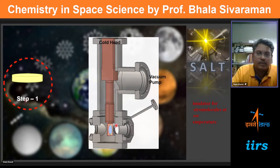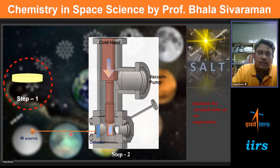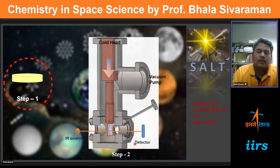So there's another version of it. We just want to show you how it is done. The virtual thing. So the chamber is there, which is at very low vacuum. Then the window that you have here, that's the window that acts as the dust. The infrared source is used, and why do we use the infrared source? Because it's a non-destructive technique. The infrared photons will be absorbed by the molecules, so they vibrate, but they don't dissociate.